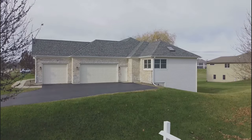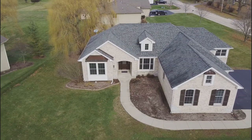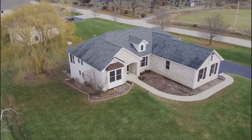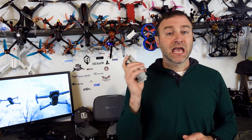We've even done some professional real estate photography with this drone. Yes, it can handle that. Is it ideal? Absolutely not. But if you've got some practice under your belt, you can take some really high quality pictures and video with this drone.